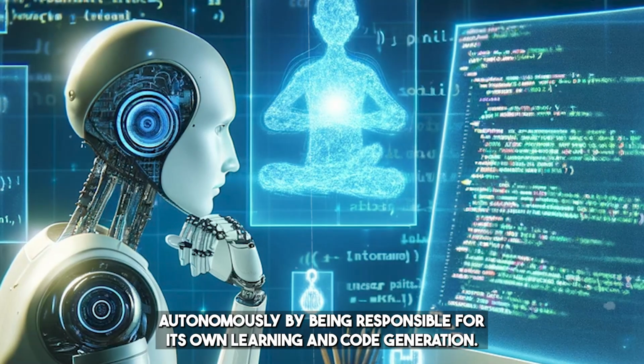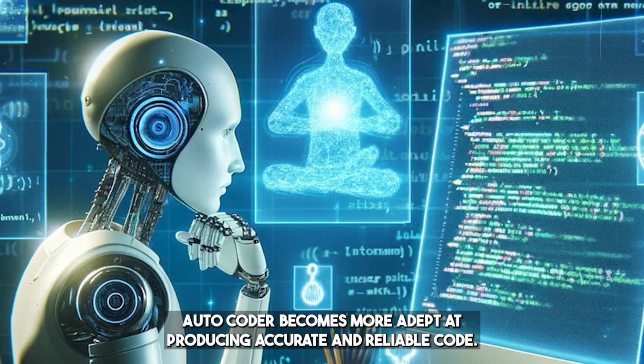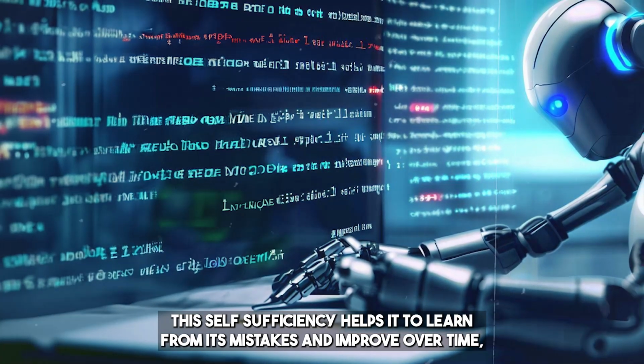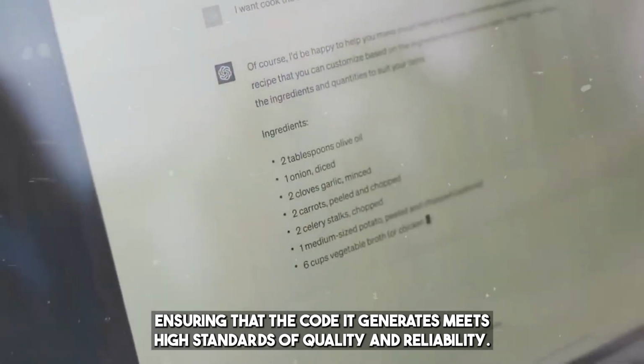By being responsible for its own learning and code generation, AutoCoder becomes more adept at producing accurate and reliable code. This self-sufficiency helps it to learn from its mistakes and improve over time, ensuring that the code it generates meets high standards of quality and reliability.